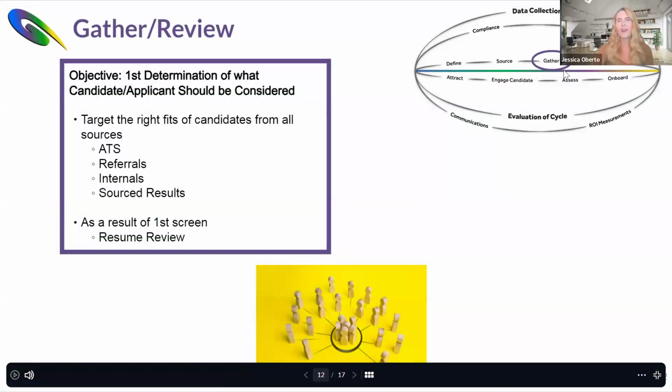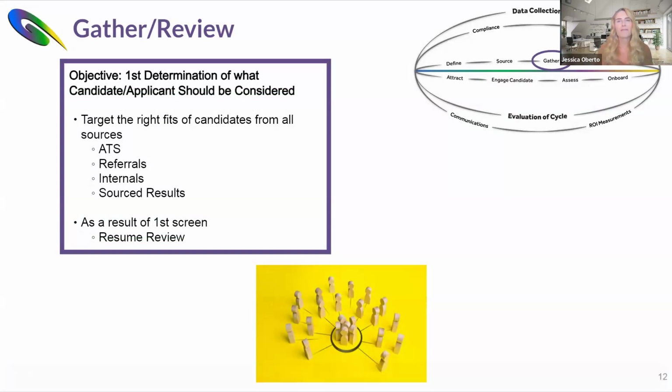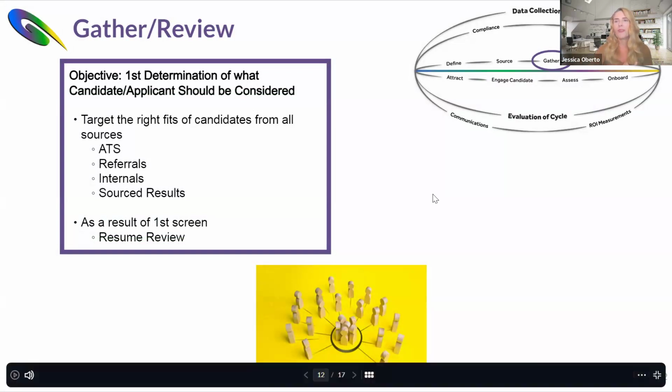Okay, so moving on, now we're at the step where we're gathering all of our applicants and all the information that we have to review and really determine who should be considered at this stage. So like Lindsay mentioned, making sure you have a good balance of incoming, of referrals, of internals, and that sourcing is important. And then doing a deep dive of a first review.